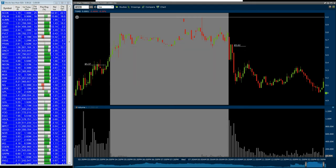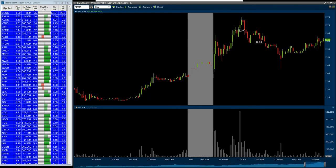And let's take a look at the second trade. Now, Pran was a disappointment, I have to admit. Pran came up again. I was looking at my stocks less than $10, and I think it was more up at the top here.